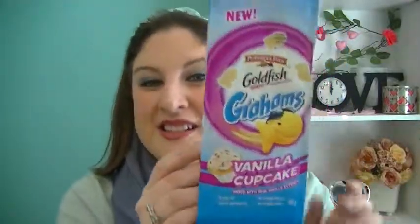Yeah, I don't know what else to say, but these are really amazing. Basically, it's like goldfish, but in a cookie type form, but they're small, obviously, right? So, but really, really good.